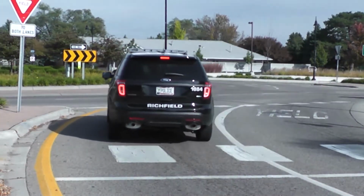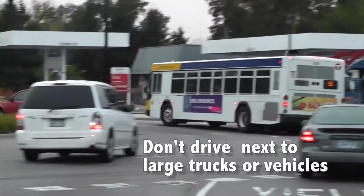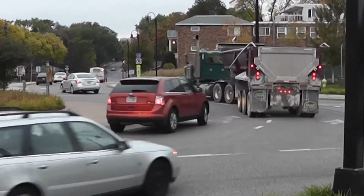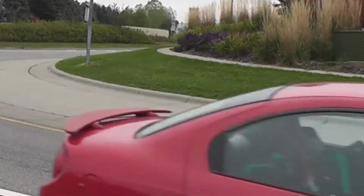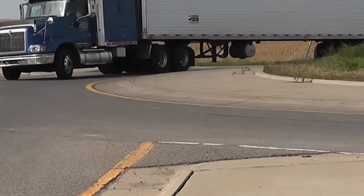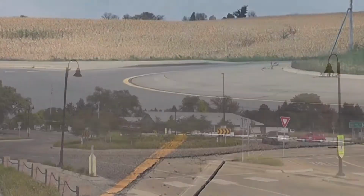For increased safety, do not drive next to large trucks, semis, or oversized vehicles of any kind in a roundabout. These vehicles straddle both lanes in order to make it into and through the roundabout. A common feature of a roundabout is a truck apron. This section of concrete around the central island is an expanded space for large vehicles. This extra space for the back wheels of oversized vehicles helps those vehicles easily complete the roundabout turn.